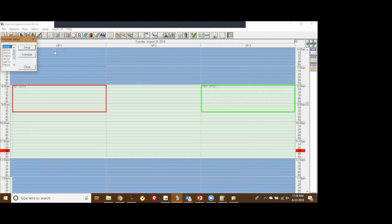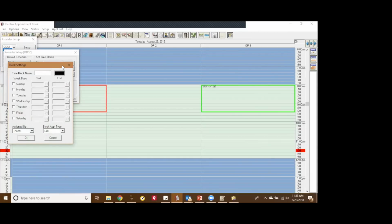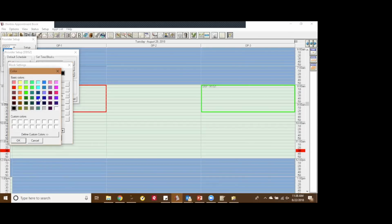So what we do is we say, okay, for our DDS2, we're going to go into setup, and let's say I'm going to add a new block for Tuesdays for my DDS2, which would be for high level restorative or operative treatment. So it might be crown and bridge, crown and bridge. And that's going to be on Tuesdays from 8 a.m. to, let's say, 10 a.m., 2 hours. So the first 2 hours of his day should be a big production block. And I'm going to say that's an OP2. See how you put that, and then you can give it a color. So let's say his color is going to be blue.